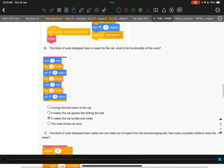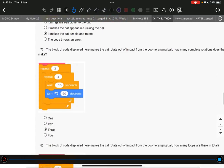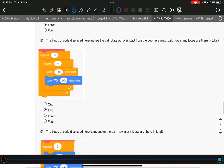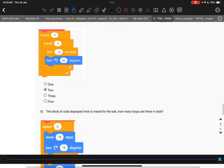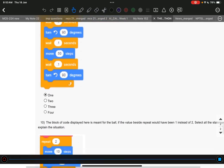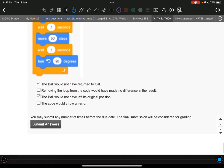Then question number 6 is option C, it makes the cat tumble and rotate. Question number 7, option C, 3. Eighth, it is 2. Ninth, it is option A, 1. Question number 10, it is option A, the ball would not have returned to the cat, and option C, the ball would not have left its original position.